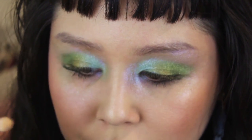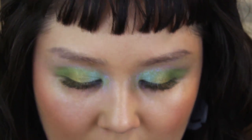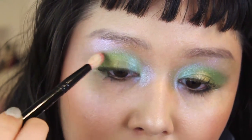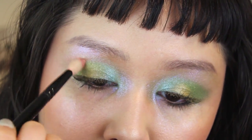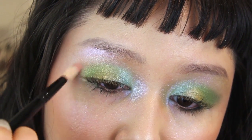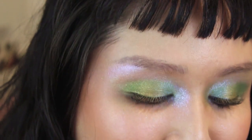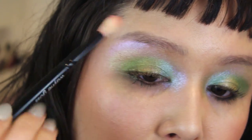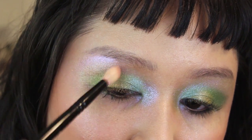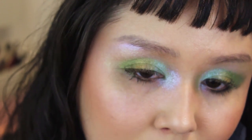I'm taking a completely fresh brush, super clean. This is the Wayne Goss number 17, and we are diving into this gem. With this, I'm going to have a whisper of color, just like how I like to do with blush. I like to sweep it in and just bring some warmth between the crease color and the brow bone highlight shade. So we are bringing Coral Dreams right in here.